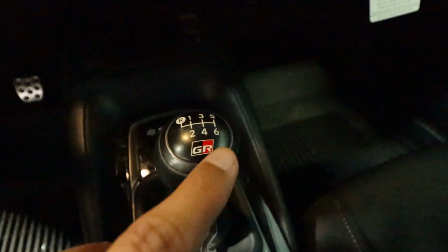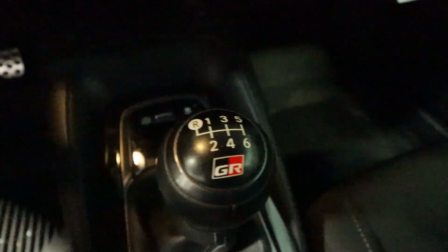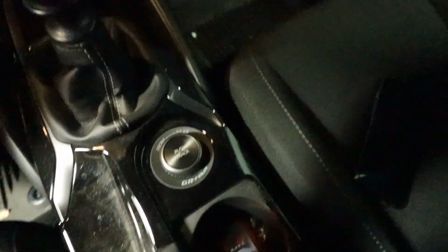So you guys can see everything from the driver's perspective. Really, really cool. You get a large screen here. And again, this is a manual car. The shift lever here has a GR badging. It has 6 gears and of course the reverse up there. This is your driver's mode here.